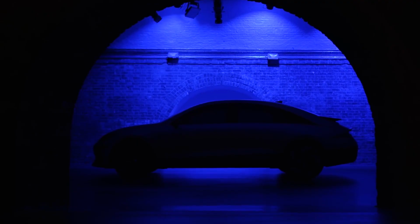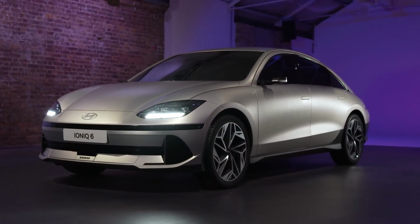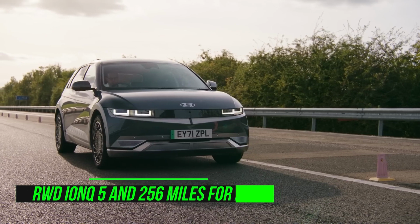Range and equivalent gas mileage estimates remain to be seen, but expect more than 303 miles of range provided by RWD Ioniq 5 and 256 miles for all-wheel drive models.